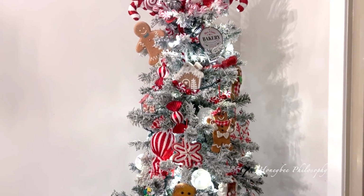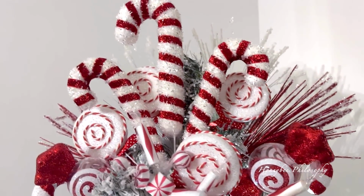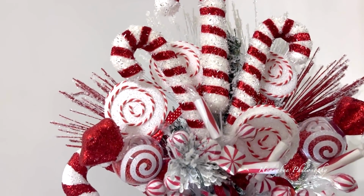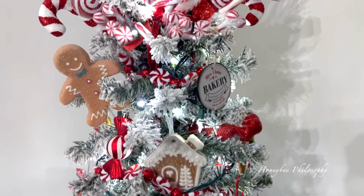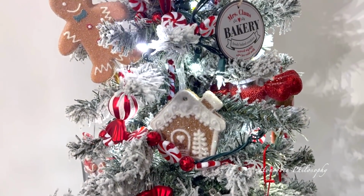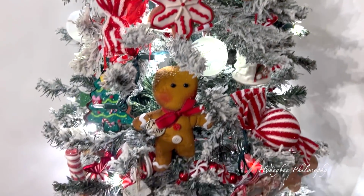And then this is our kitchen tree. It has a gingerbread theme. There's also a lot of candy and peppermint sticks and candy canes. All fun little treats that you would have in your kitchen around the holidays. So enjoy taking a look at all the fun ornaments I've collected over the years.